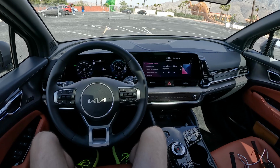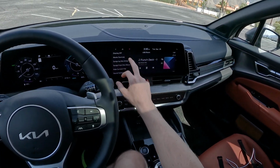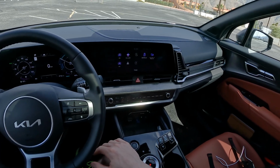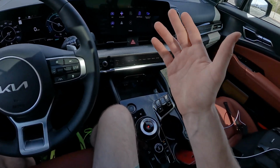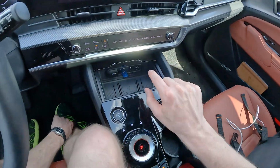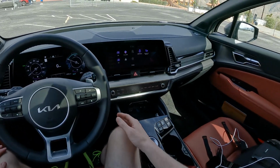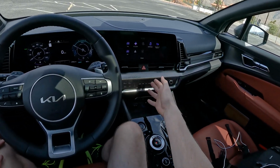Audio inputs here in the new Sportage. You have your standard AM, FM, Sirius XM satellite radio. Let's bring up our media sources here. Bluetooth, USB-A, no USB-C port. This is a port here, but it's not for data. It's just for power source. And you've got wired Android Auto and wired Apple CarPlay.